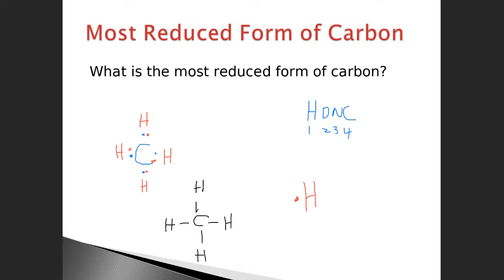This is called methane. What is methane, Kiyoung? Can you tell me? What is methane? Four hydrogen, for sure. But what is it? Like, if you had to describe that to your six-year-old, how would you describe it?